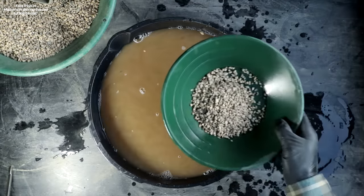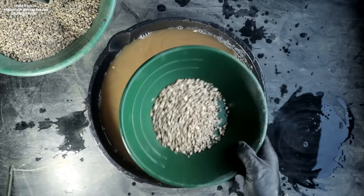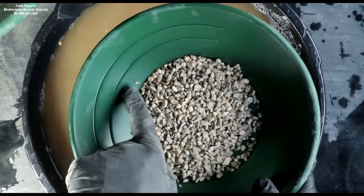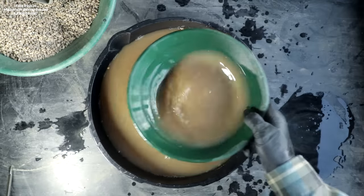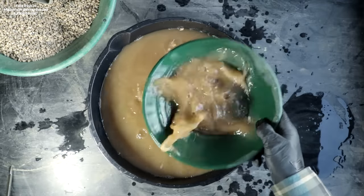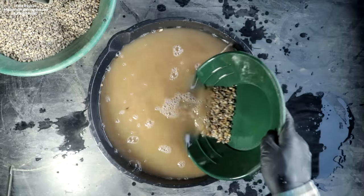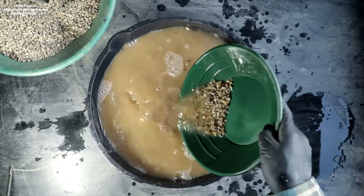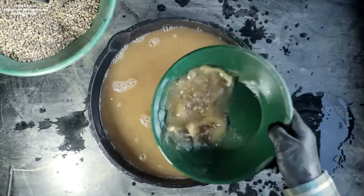Just wanted to show you guys the panning process and how simple it really is. You don't want to fill your pan too much, just a little bit. You know, just cover the bottom. You could probably go up to that first riffle there. Add water so that it covers the material. Stratify it like this. Basically just shake it around. Tilt it forward. Wash it five or six times. And repeat the process until all you have left is gold.